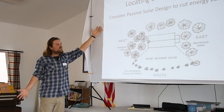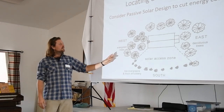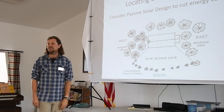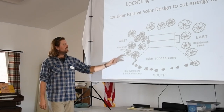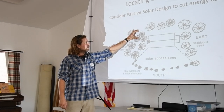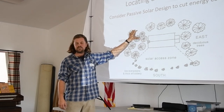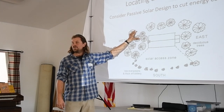So why am I talking about degrees north of west? Why are we talking about that in terms of the trees that you place around your house? Shade. Okay, so if I'm going to plant a tree on the north part of the house, north of the east-west line, when is that going to shade the house? Afternoon of the summer, winter, both?